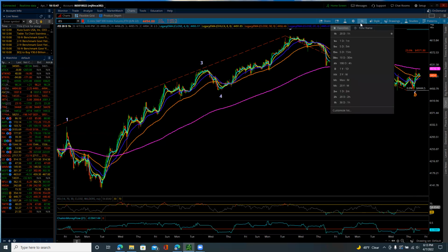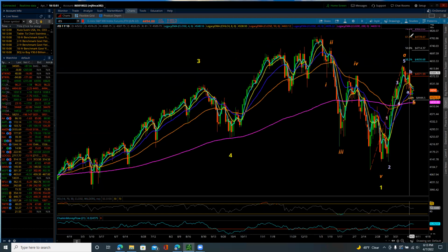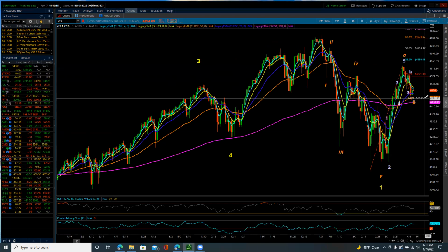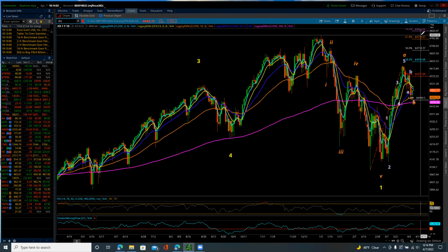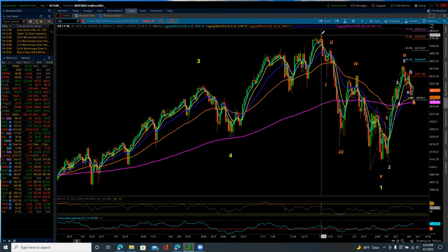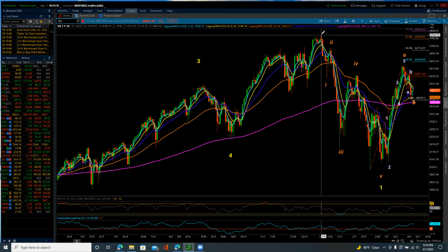I'm going to go back out to that daily to complete the intermediate wave 2. Now, early projections suggest that the market can come up, on a Fibonacci basis, to 4,778 and not break any rules in terms of a wave 2. It cannot exceed the price territory of wave 1. If it does, it's not a wave 2.